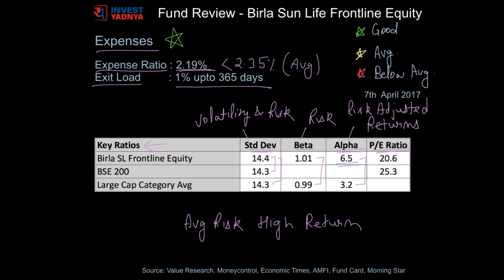Last is the PE ratio of the portfolio, which is 20.6 as compared to the benchmark's 25.3, which tells us there is return headroom here as well. Much higher alpha and better PE with equivalent risk as the category is a thumbs up for the fund, and for that we give this a green star.